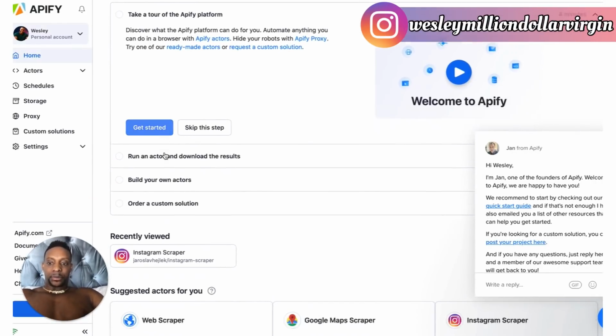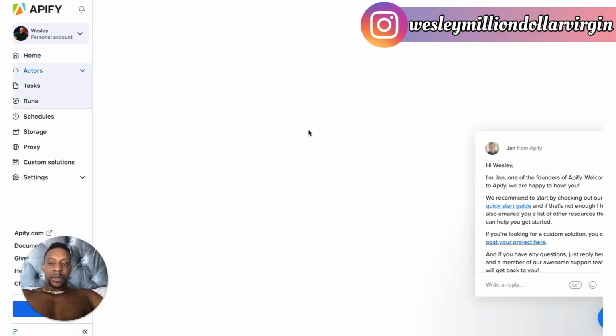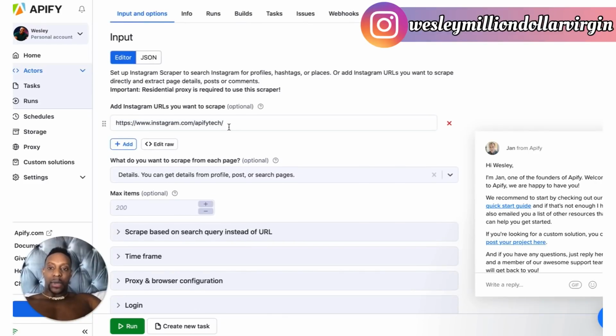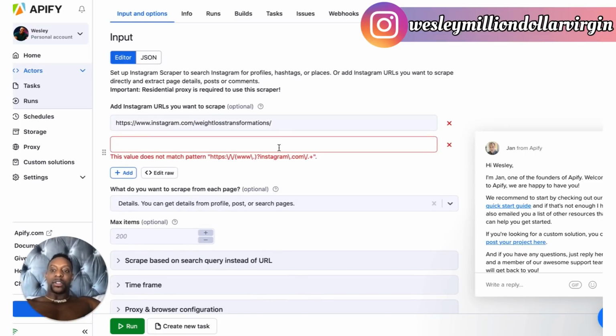See? Instagram scraper here, because what it does is scrape all the data. I'm going to show you how it looks once you scrape it. You scroll down here and it says add the Instagram URLs you want to scrape. It scrapes all the emails so you can use them for yourself. It's kind of tricky, right? You type it in right here, that's added in there, click add new. Good, you're good to go.